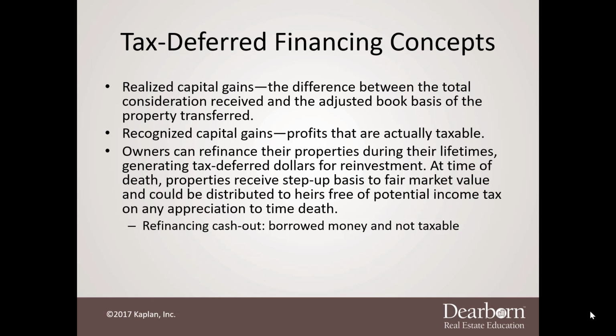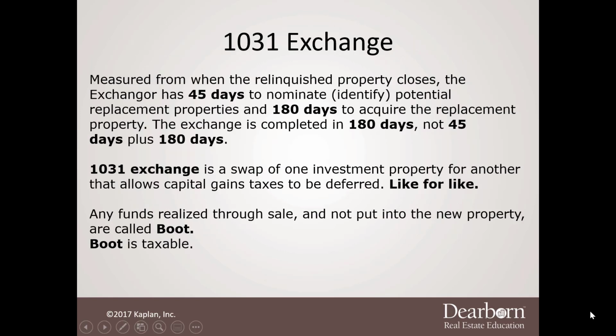One way that an owner can do that to avoid capital gains is to refinance their properties during their lifetimes and generate tax deferred capital dollars. Basically, you're refinancing cash out, which is borrowed money and not taxable. Then you use that money to go out and invest in other investment properties that you would like to participate in.